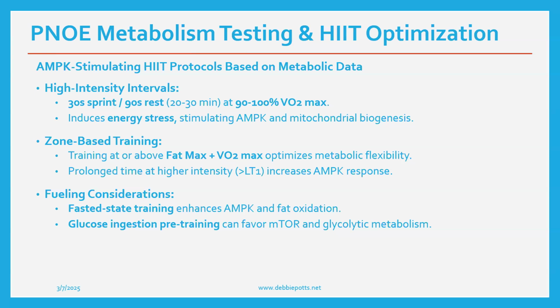So high intensity interval, again, is more zone 5, 30 seconds, with 90 seconds or longer rest, for stress stimulating AMPK. We've got zone-based training. Just summarizing what I just said: training at or above fat max and VO2 max workouts, prolonged high intensity. So we went over that, but just to summarize.